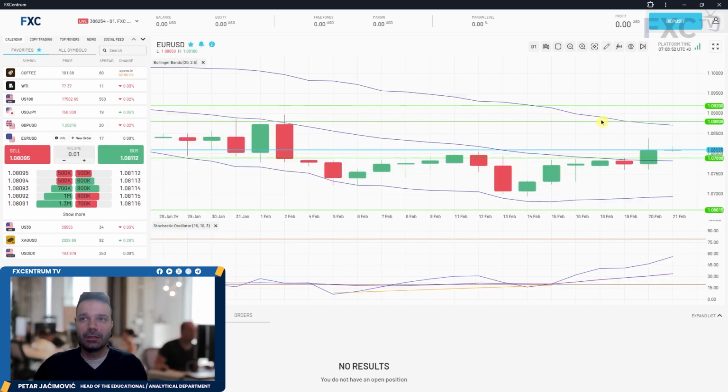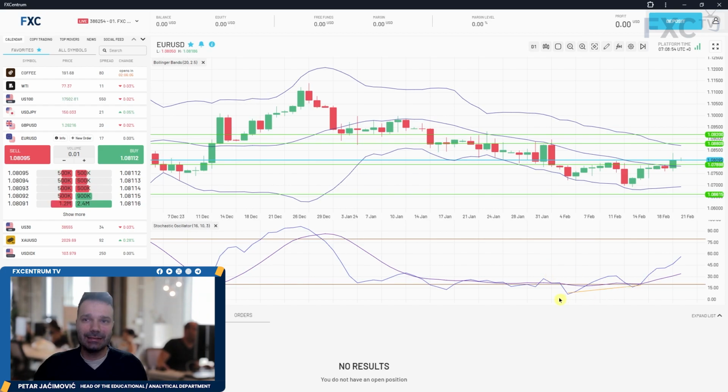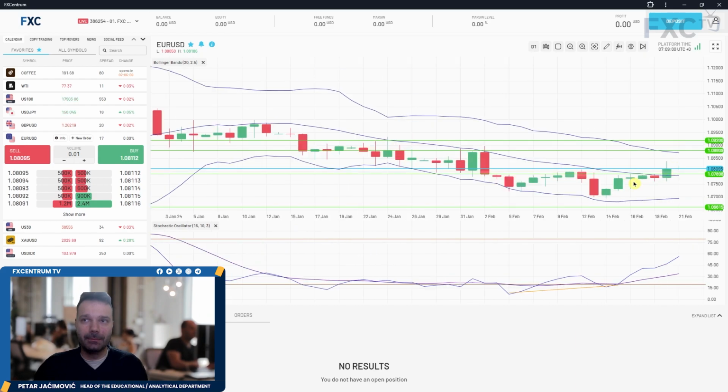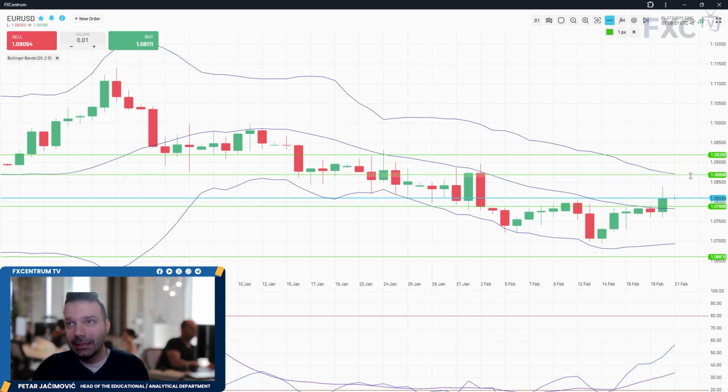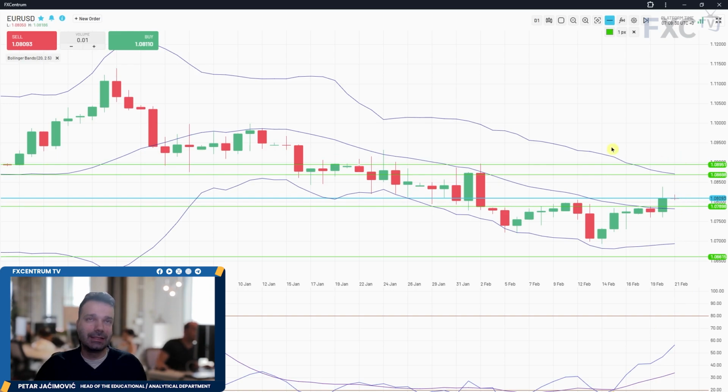Well, speaking of the euro dollar, you can see the stochastic bull divergence kicked in very aggressively, and the market actually corrected to the middle Bollinger Band, but then created a consolidation here, and then there was a breakout yesterday. So it seems like the euro is stronger compared to the pound, and from my perspective, there is a chance for higher prices towards the upper Bollinger Band, or let's say the 1.0870 area or 1.0895 area in the next period.